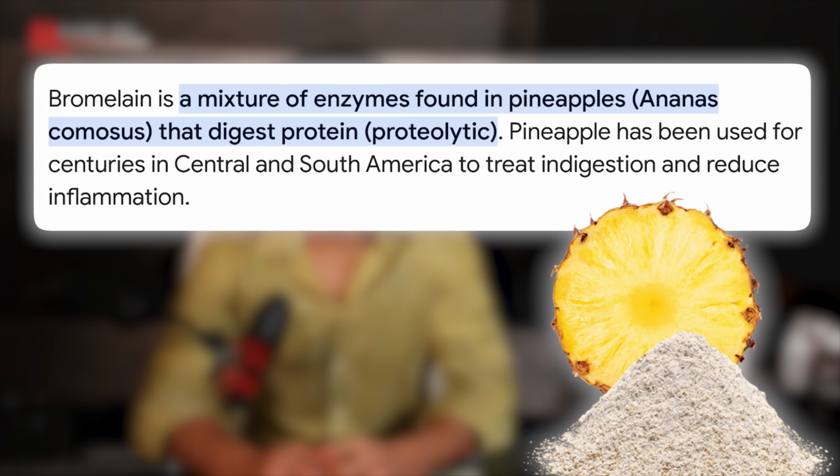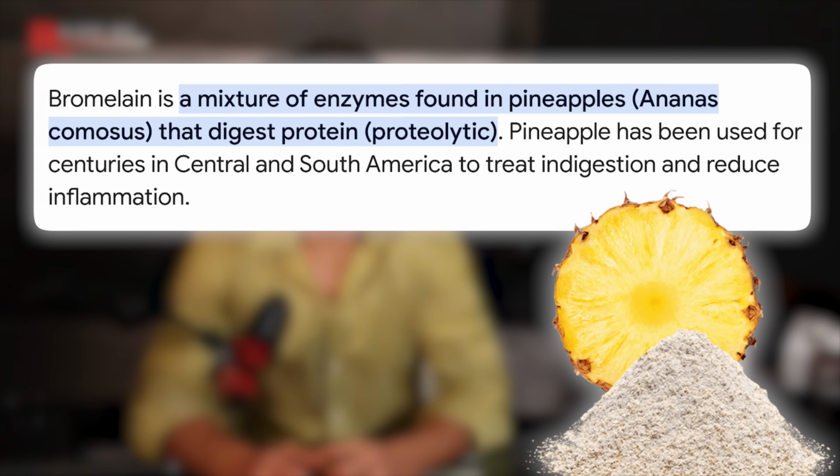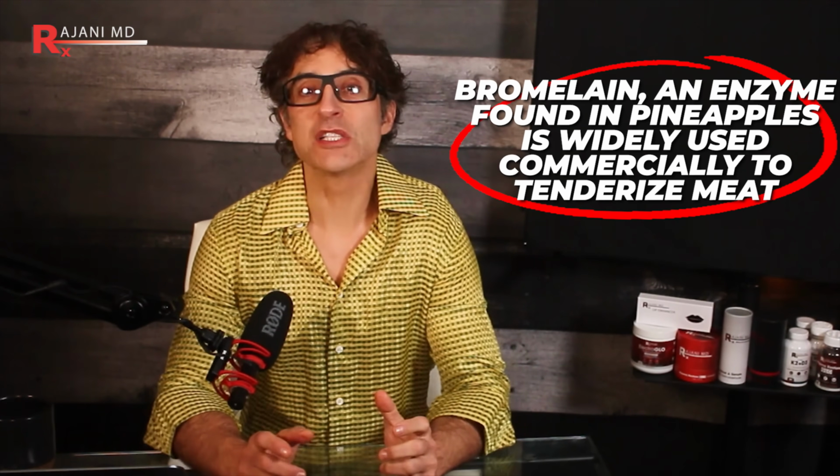What makes pineapple act like an AHA? Well, it contains something called bromelain, a proteolytic enzyme that works to break down proteins, helping to exfoliate dead skin cells. Another shocking fact to show you the power of this, it's not common knowledge, but bromelain is so effective at breaking down proteins that it's used commercially to tenderize meat.